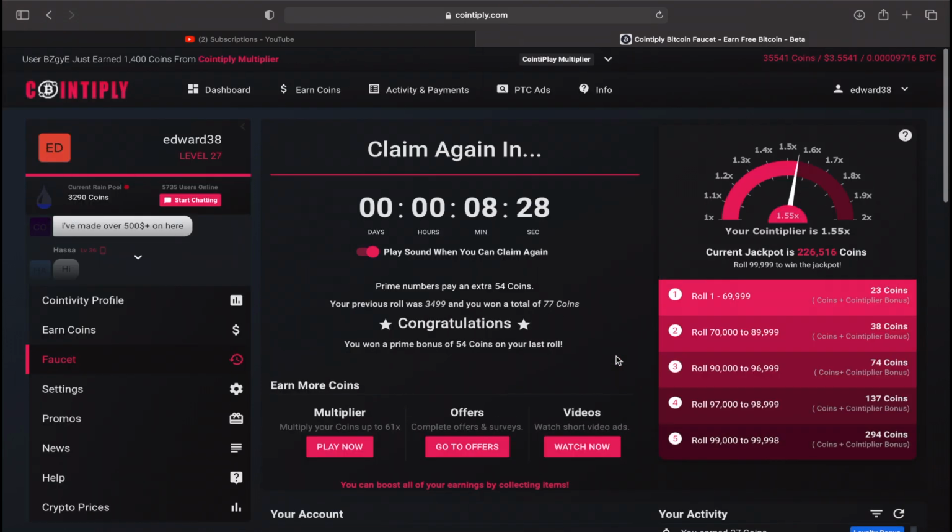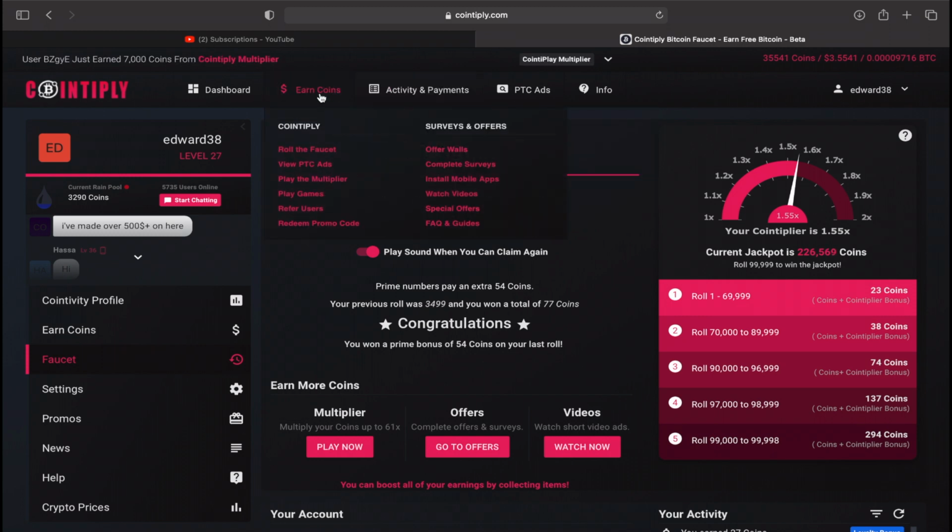Now here it is right here, guys. We also have multipliers. So every time you roll, you're going to get a number, and if that number hits 99,999, you're going to win a jackpot of 230,000 tokens, which is an insane amount of money. And people do this almost every other day or every day, guys. Somebody's getting so close to that jackpot and winning all of that money. So now let's go on to the other ways to earn.